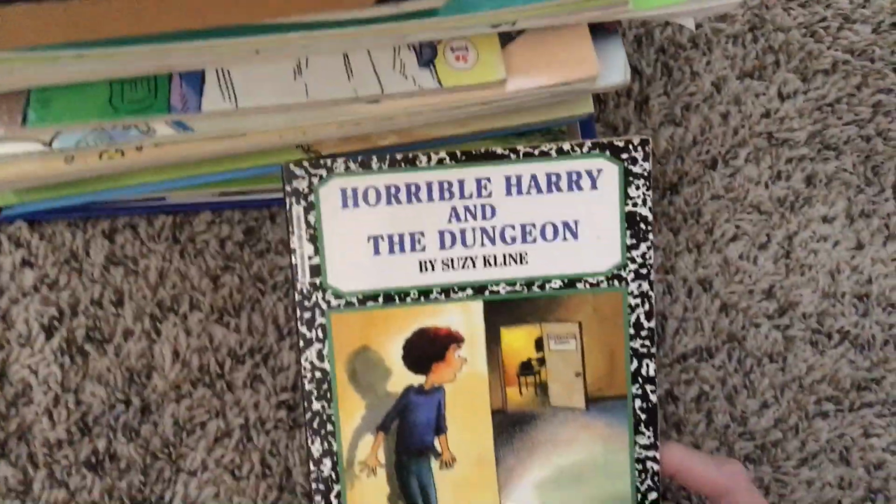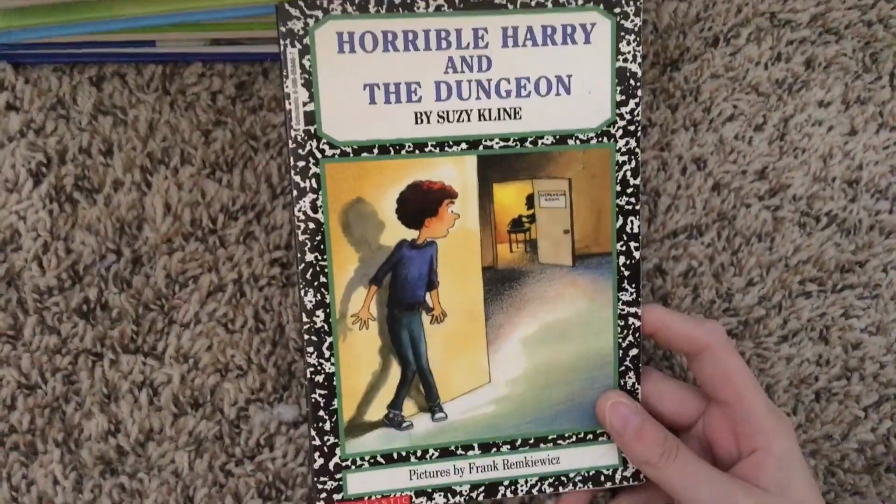Another book I got is more of his Horrible Harry books. He loves these Horrible Harry books. Like, I mean, loves them. So, I got him another one. This is Horrible Harry in the Dungeon.